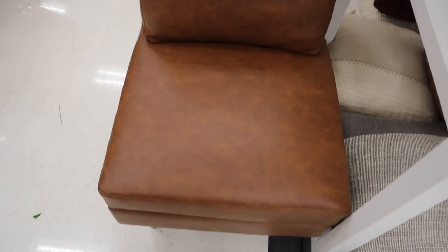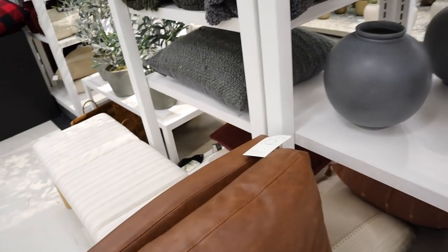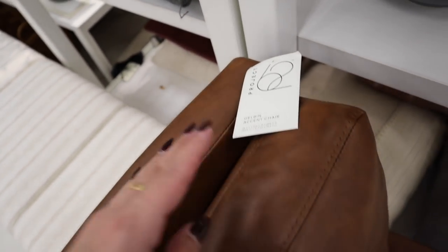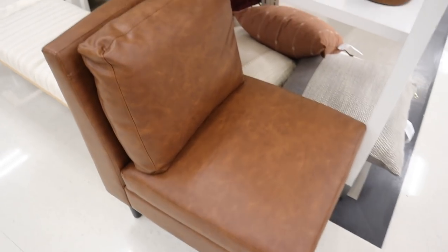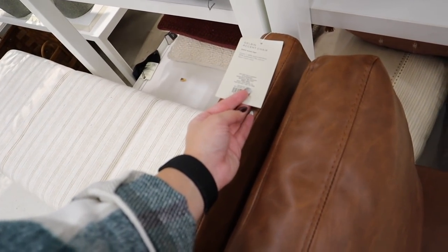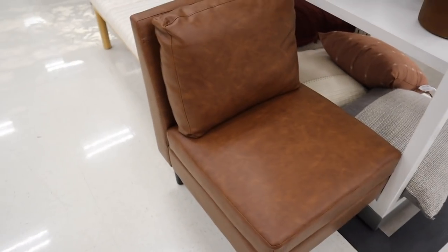Just found this accent chair from Project 62. It's a leather accent chair. It's called the Gelbin accent chair. It was probably a return from online, but feels super, super nice. I'm not sure if it's real leather. No, it's not leather, but it feels really nice. It looks super nice too.